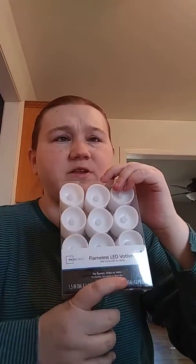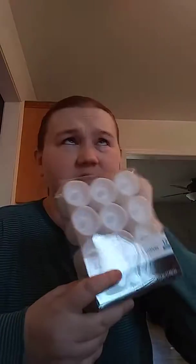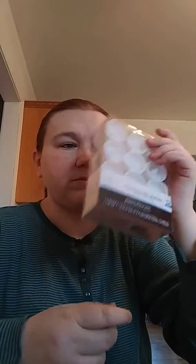And then we have candles. I love candles, and so does Wolfie. She likes the flameless candles and she might put one of those in her little lantern. These are the flameless ones, and she loves those.